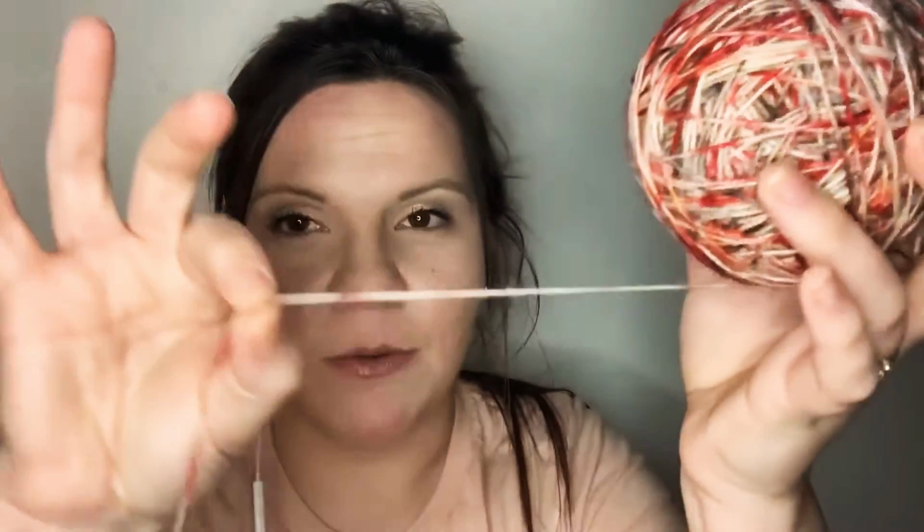But this was a gorgeous colorway, again from Cornbread and Honey. And this is a really thin little yarn, but I have some fun plans for it, which I will be sharing very soon.